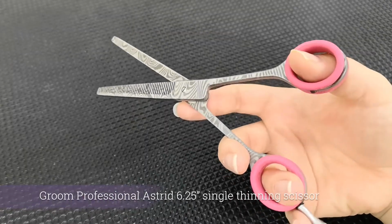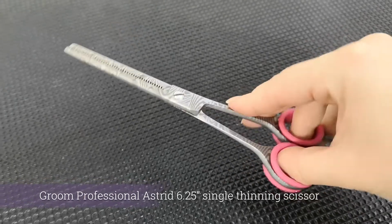So to replace the thinners, I have gone for the Groom Professional Astrid 6.25-inch single thinning scissor. I mean, they're not amazing. They are better than the Roseline ones I had, but equally they are not amazing. I could do with them being a lot longer than they are. I am getting to the stage now where I'm really confident with my scissoring, so I just want to cover more area in one go than I am now.